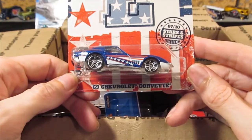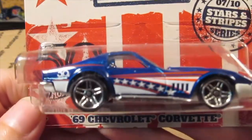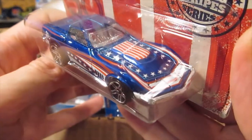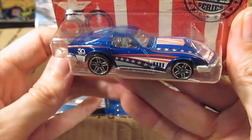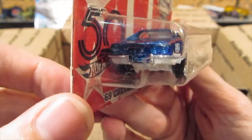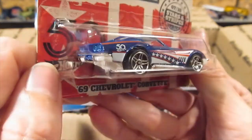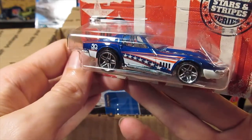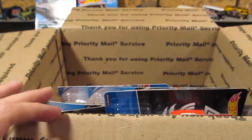Oh, yes. 69 Chevy Corvette. Oh, I love this Corvette. Oh, that looks so good in those stars and stripes. That looks really, really, really good. That's so cool. Very nice. Awesome. That's so awesome.